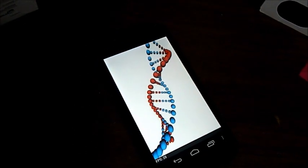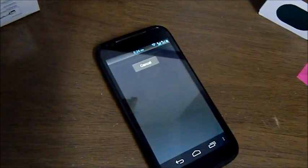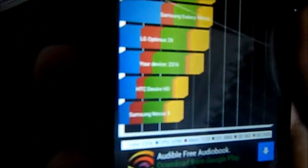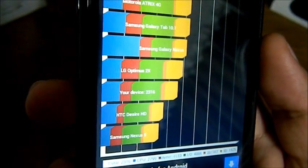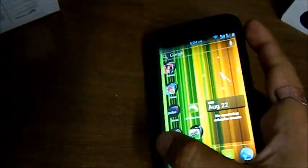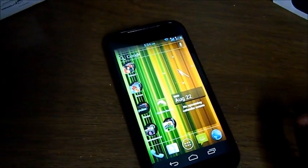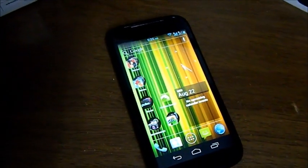I'll be putting up actual pictures and scores in the review on my site. There will be a link at the bottom of this video, so you can see here the score is 2316. You cannot expect better performance than the Galaxy Nexus, because that's a dual core processor and of course 1 GB RAM, but it's good. It's much better than other phones in this price range. Other phones that come with the same processor are the HTC Desire V, and it is priced around 20k.